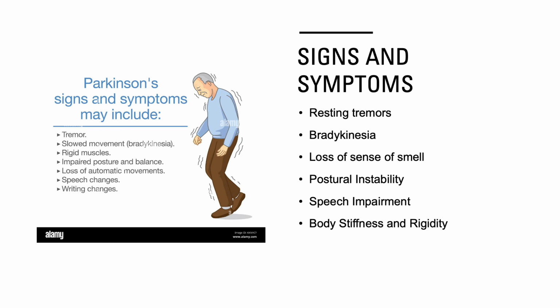Lastly, I will cover the signs and symptoms that are associated with Parkinson's disease, starting with resting tremors, bradykinesia, which I talked about is the difficulty to initiate movement, loss of sense of smell, postural instability in a patient, speech impairment, and body stiffness and rigidity. There are definitely a ton more, but these are just the most common ones.